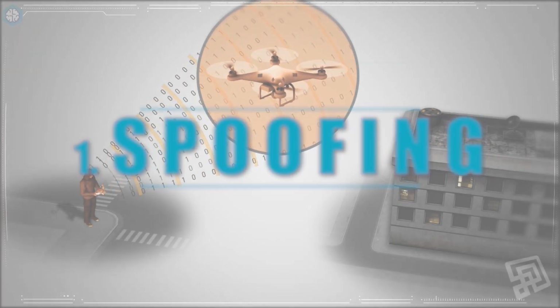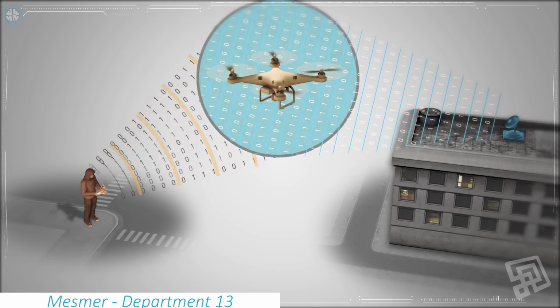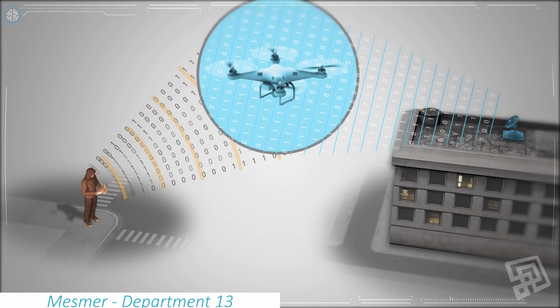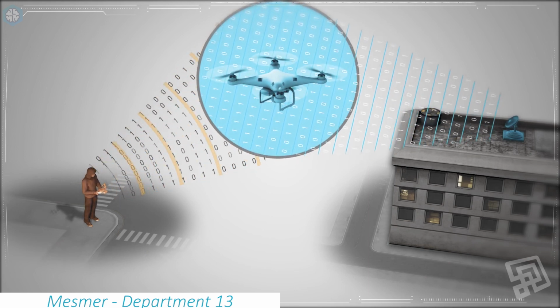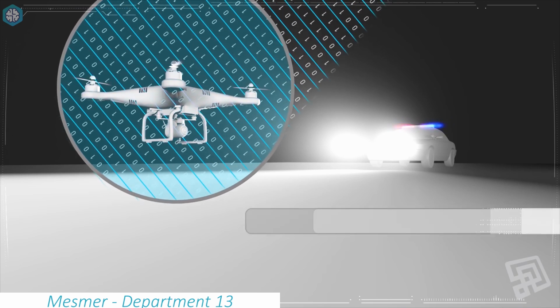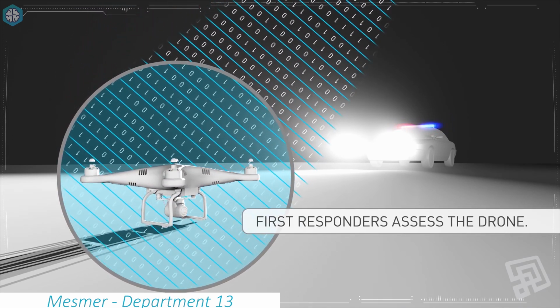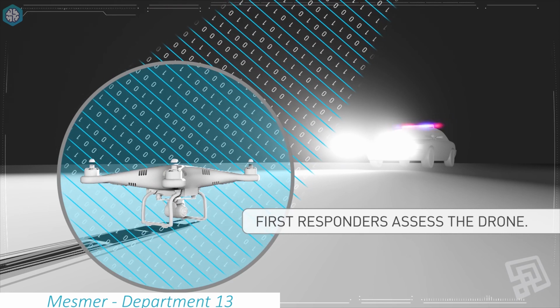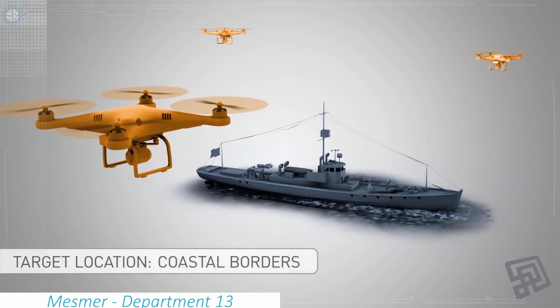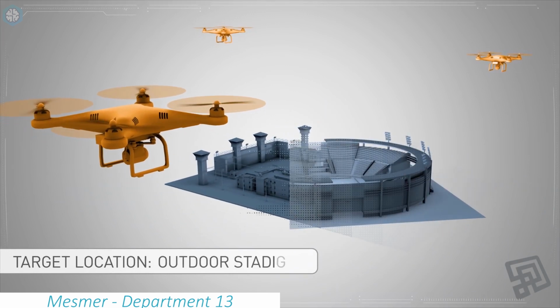Spoofing, or protocol manipulation, is a high-tech approach to counter drones. The approach takes control of a targeted drone by hijacking the communication link, essentially making the drone submit to a new master. Once the drone is under the new controller, it can be directed to return to the takeoff point to assist in identifying the operator, or it can be directed to land in a specific location where the threat can be assessed.